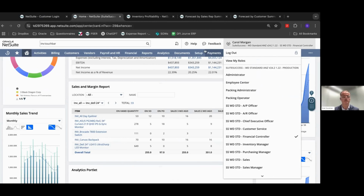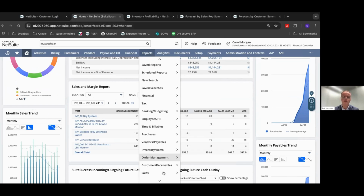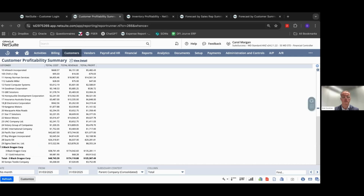Perfect. Thanks. One report that I did want to pull up that a lot of customers do like to have a look at is my customer profitability. Is this customer worthwhile keeping on? They're spending only a small amount of money and I'm not making much of a margin. Do I want to keep them on? So you can see Black Dragon, it cost me $38,000 for the goods that I purchased, but I'm selling at $174, therefore my profit is $135. I want to keep this customer happy as much as I can.